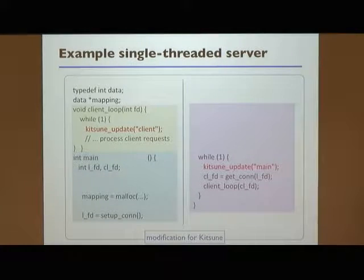In general, the way you would pick these points is you would find these long-running loops in your program, these event processing loops, and you would stick an update point in the middle of them.